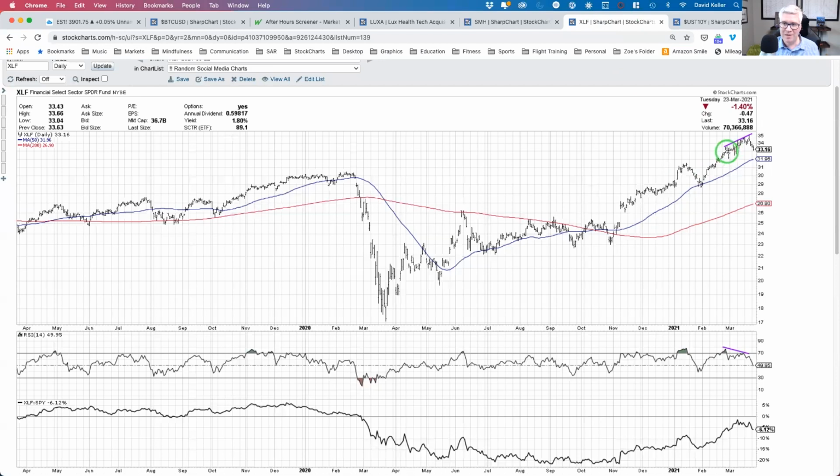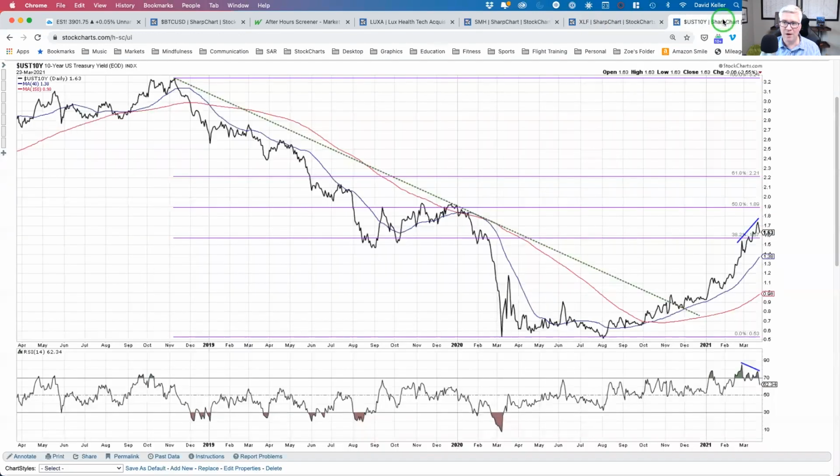Financial stocks are now beginning to show the signs of a downtrend because of the divergence, and that's because rates have come up so much. They need to have a bit of a pullback, or to put another way, bonds have sold off so much. They need to have a bit of a bounce higher to digest all of these losses that have come recently.